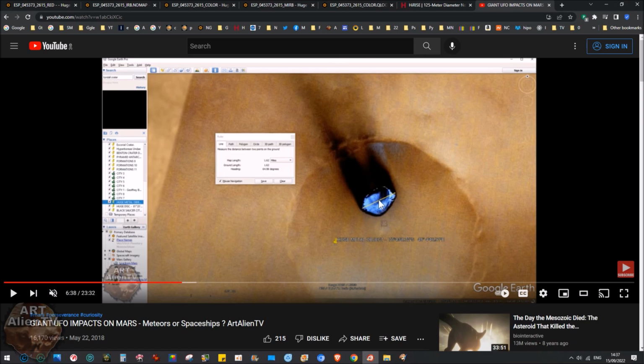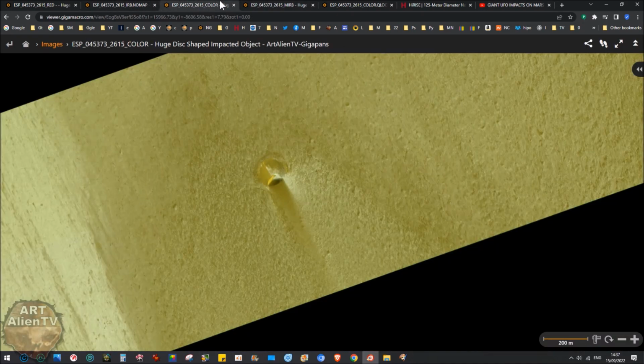And this looks more like an actual meteor impact, because you can see the burn mark here as it's come in and scorched the ground. This is insane. So check these out. Give us a comment. Let me know what you think.